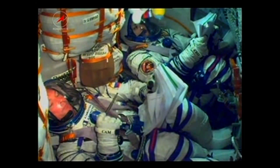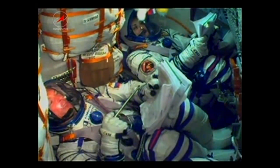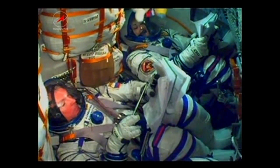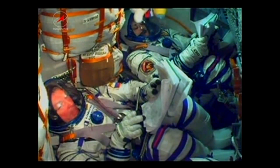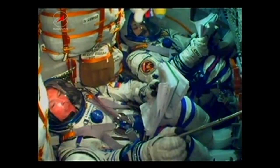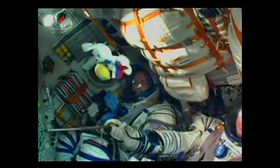Back with in-cabin views of the crew inside the Soyuz as it makes its way now 2.5 minutes into flight. Still seeing Alexander Samokutyaev on the bottom left-hand side and Elena Serova on the top right. Butch Wilmore out of view here, but sitting next to Samokutyaev. Now at 2 minutes and 55 seconds into launch. At this point, the launch shroud has been jettisoned and the rocket's altitude is now 48 miles high.